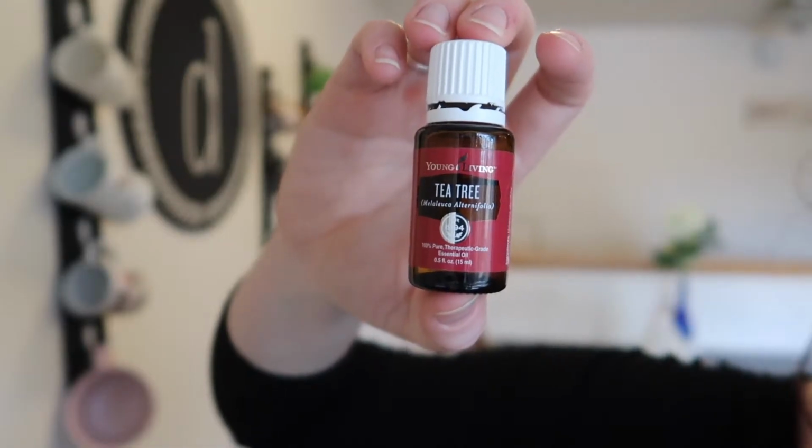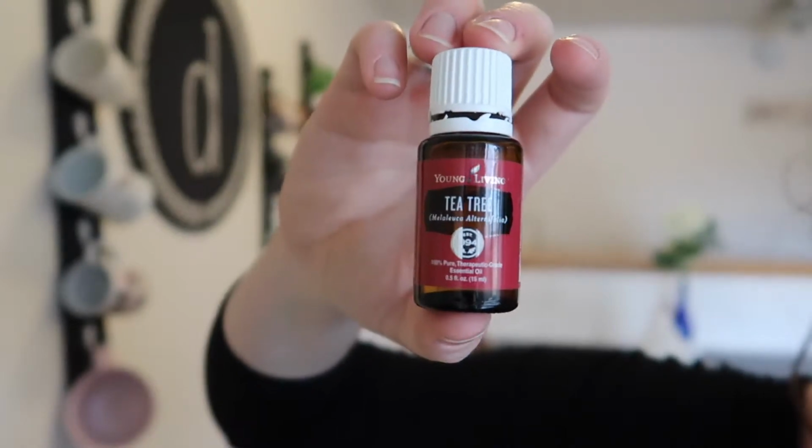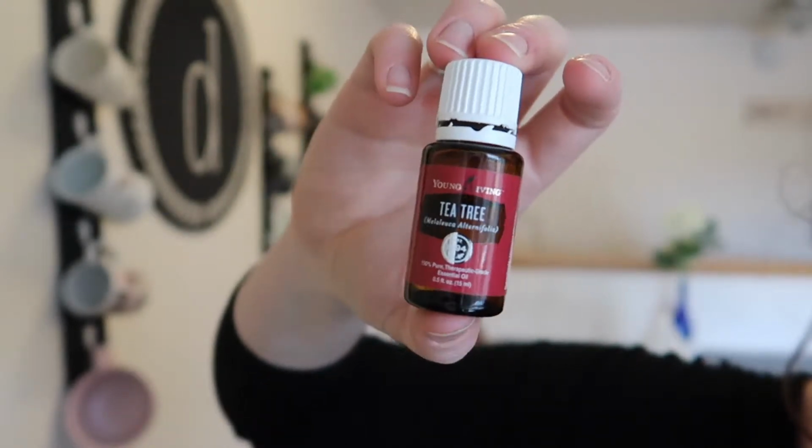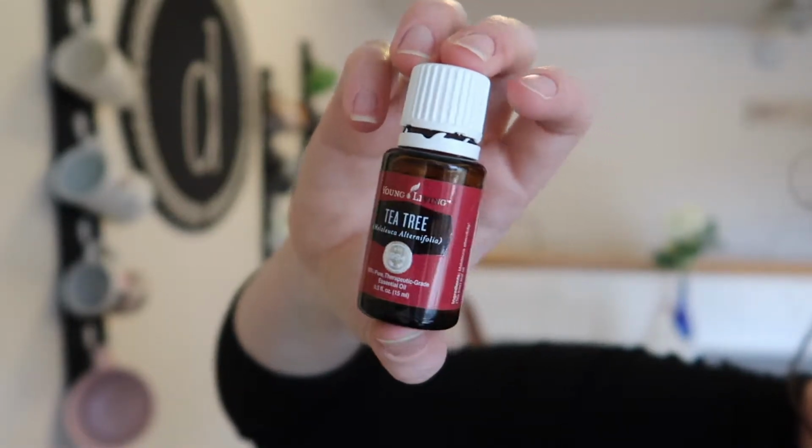This is another great oil if you've left the laundry in and forgot to switch it over to the dryer. Add this in with some vinegar and restart that laundry load and you won't even be able to tell that you left it in too long.